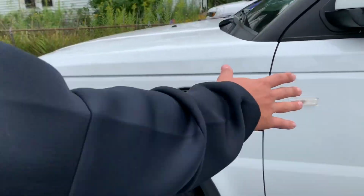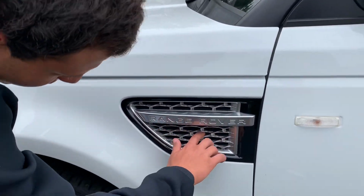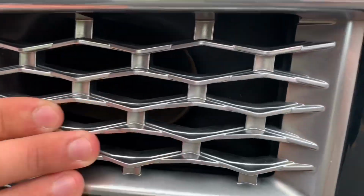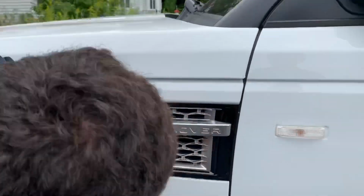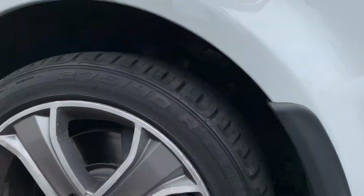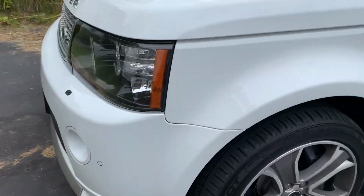Let's go around here. Let's take a look around the side. You got Range Rover right here. You got these little vents in here. They are definitely real vents. You can feel the heat coming out. It's really cool. This is actually where the car breathes, I'm pretty sure, where it gets some air from. Alright, let's get onto this design.